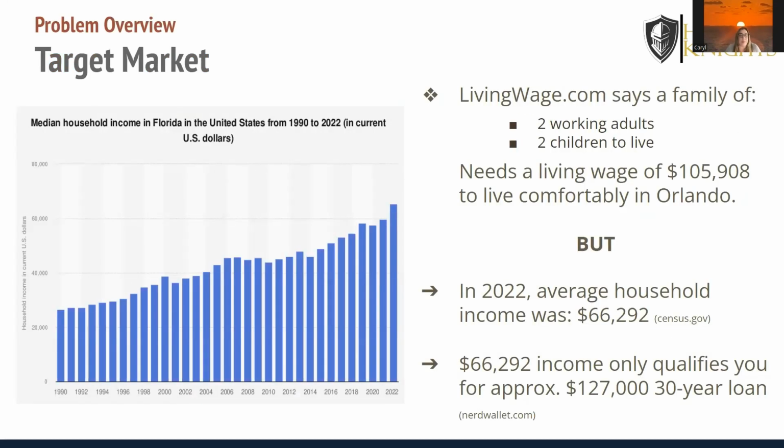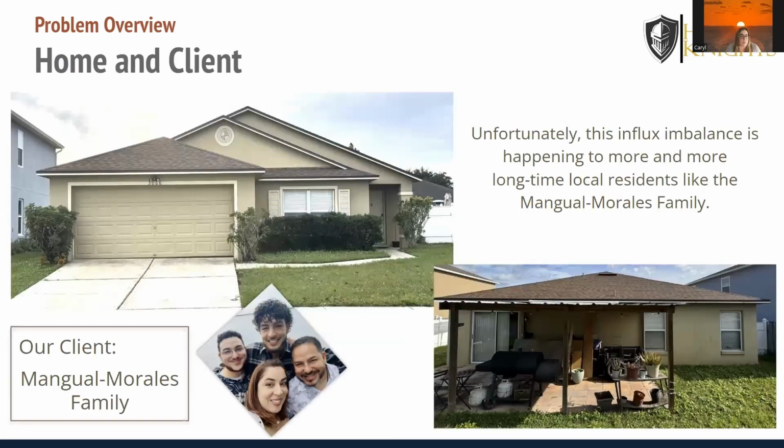LivingWage.com says that a family of 2 working adults with 2 children will need a living wage of over $105,000 to live comfortably in Orlando. But according to census.gov, the average household makes only about $66,292. This income would only qualify you for a home loan of $127,000. Unfortunately, this imbalance is happening to more and more longtime local residents.